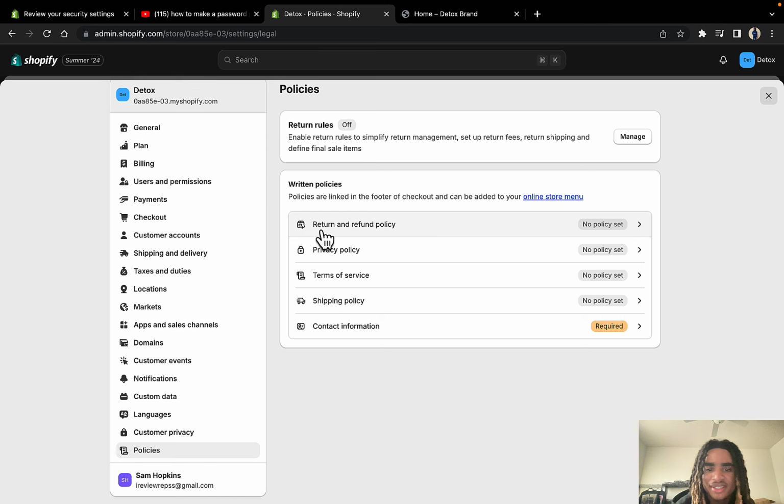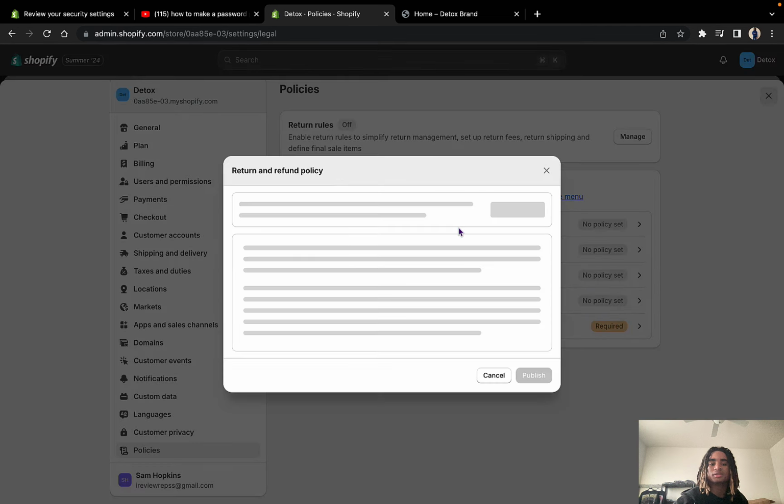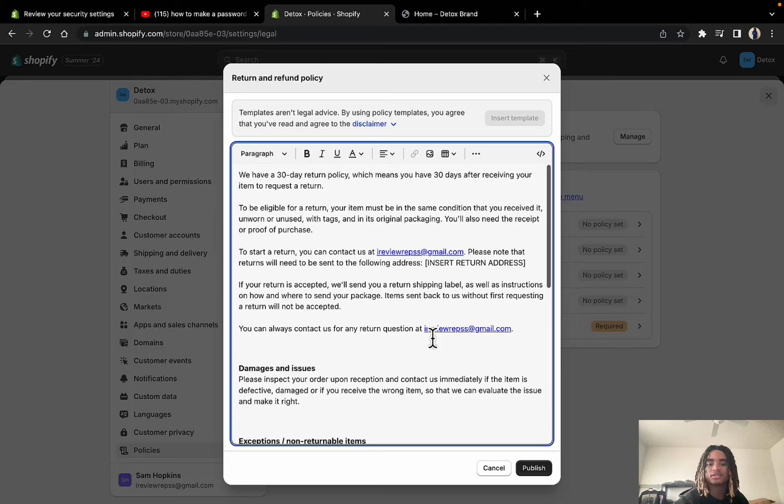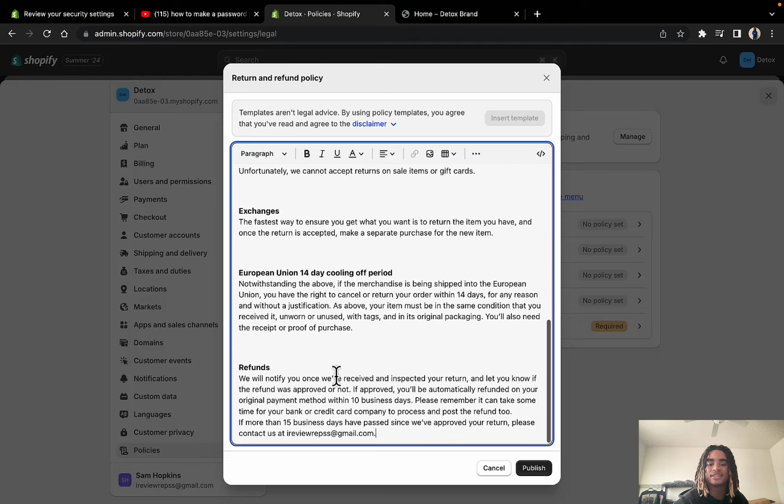Okay, as y'all can see, there's return policies, refund policies, privacy policies, terms of service, and shipping policy. So we're gonna click on return and refund. And they have it where you can insert a template on here and then edit it, go through here and edit it.